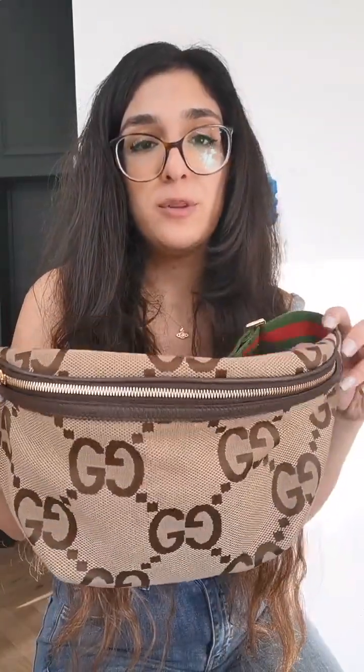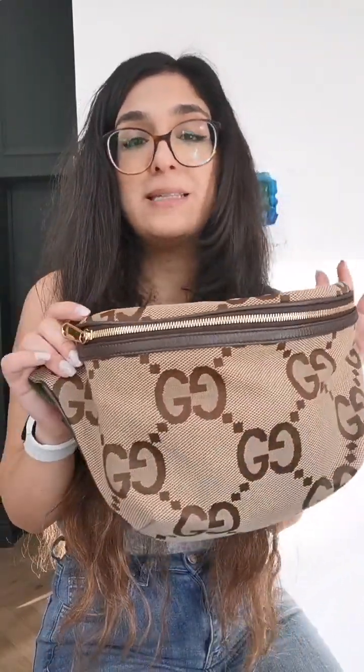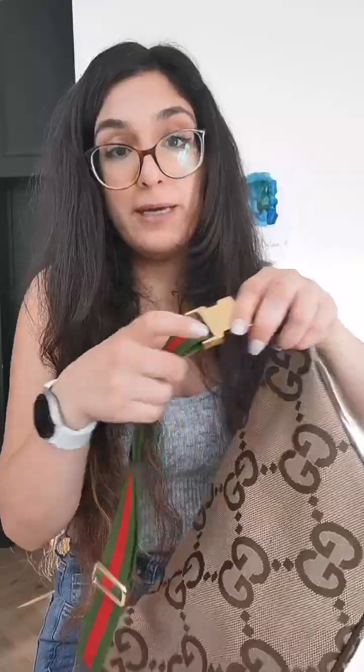So now I want to show you my Gucci belt bag. This is the jumbo Gucci belt bag. It's massive, it fits everything. I love it. I'm wearing it today.